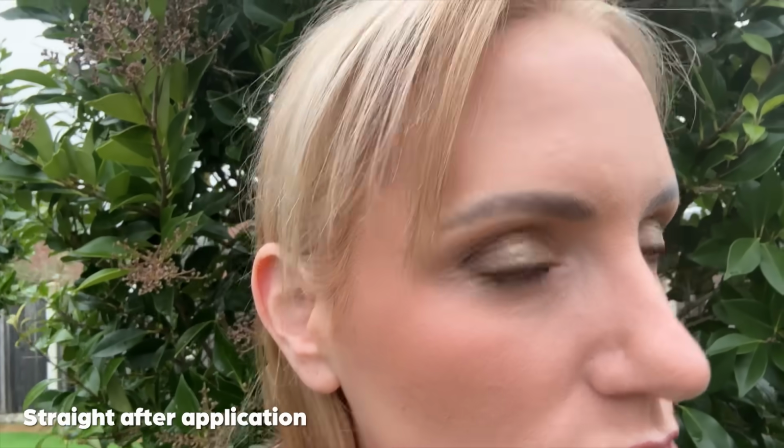This also wears beautifully throughout the day, and it's all present after 8 hours. I did actually apply this a little bit late in the day, so I only got an 8-hour wear test out of this, but it's totally passable, all still present, and would definitely have lasted another couple of hours.